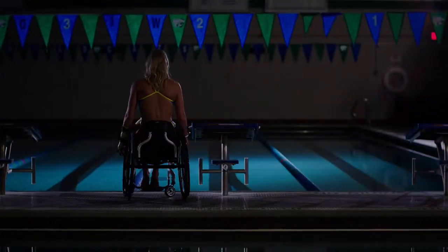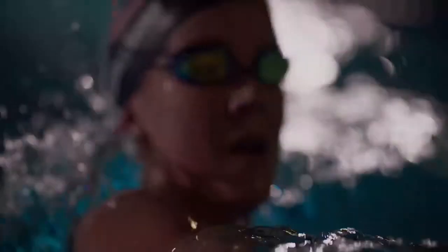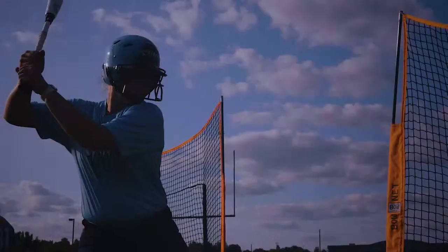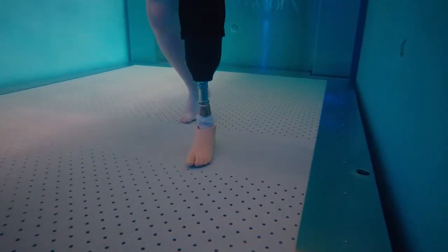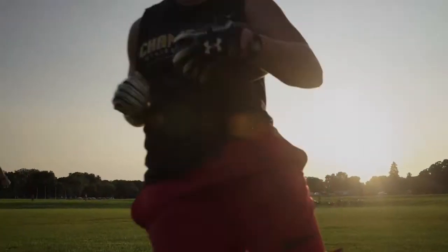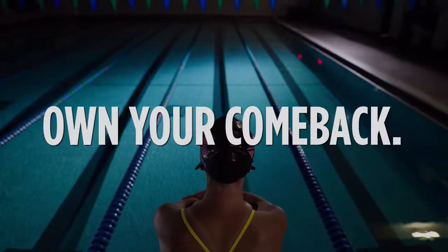I don't think there's really one moment that starts a comeback. We have the ability to overcome anything as long as we're surrounded by the right people. I need a good group of people to trust to work on my body. I'll be back and I'll be stronger than ever. I go, who are you? He goes, I'm the guy that's going to save your life. Comebacks imply returning to where you once were. I want to go where I've never been.